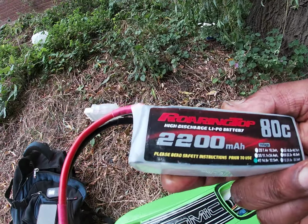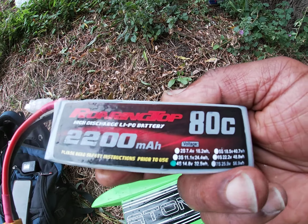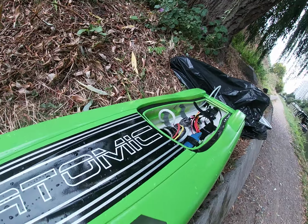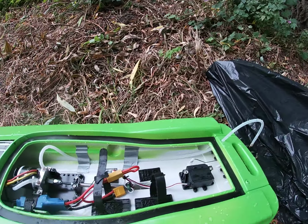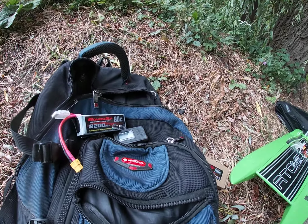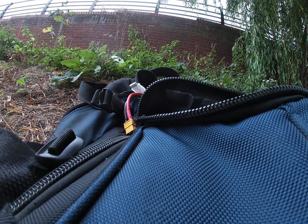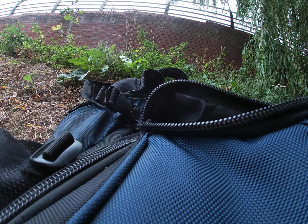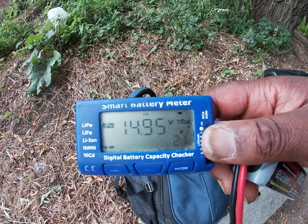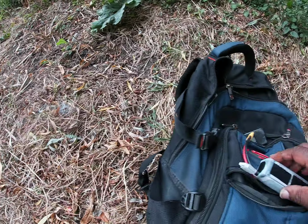These are the batteries. Roaring Top high discharge LiPo battery, 2200 mAh, 80C. So got 30 miles an hour with them batteries. It's a box for it. Just check how much charge is left in the battery. Twenty-one percent charge still in the battery. So leave it here with this vid.